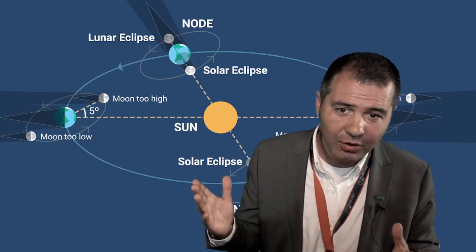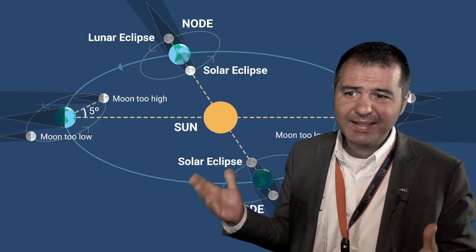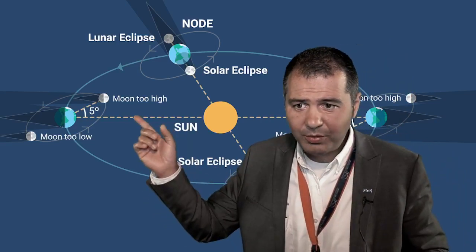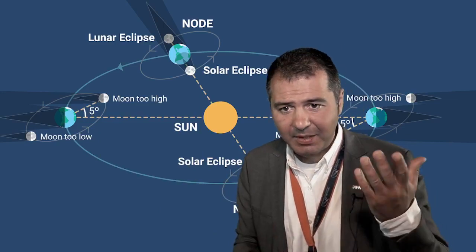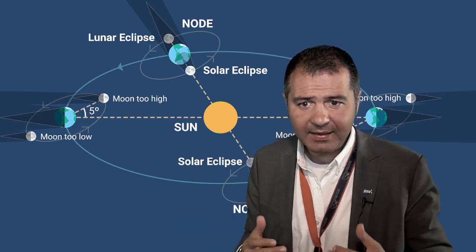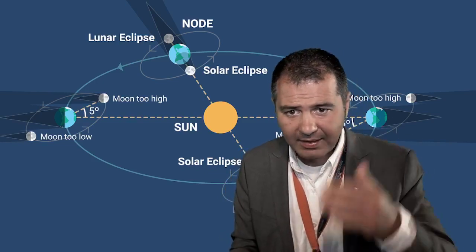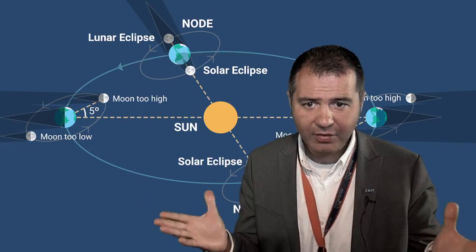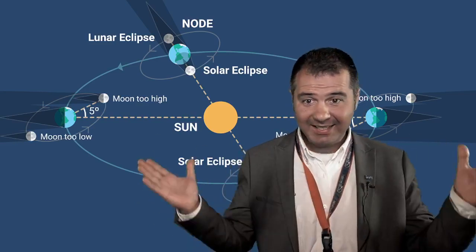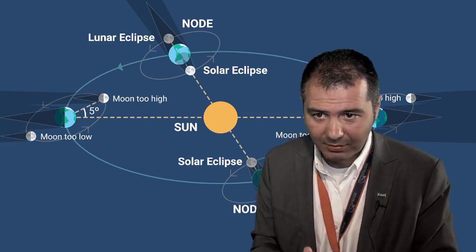Okay, so solar eclipses may seem a little complicated, but it is as simple as the moon going in between Earth and the sun. Because the sun is the only source of light in the solar system, if the moon goes in front, it blocks the light for a short time, and then the day turns into evening. We can even see stars. We call it a solar eclipse or total solar eclipse.